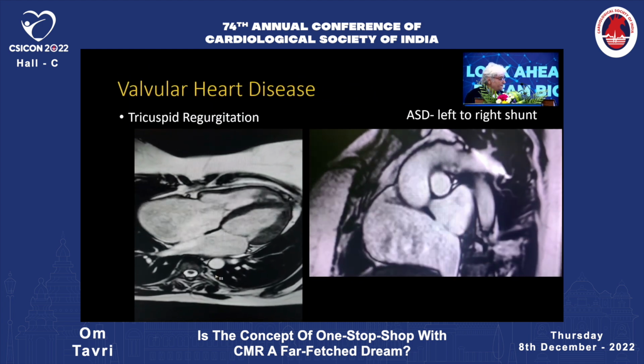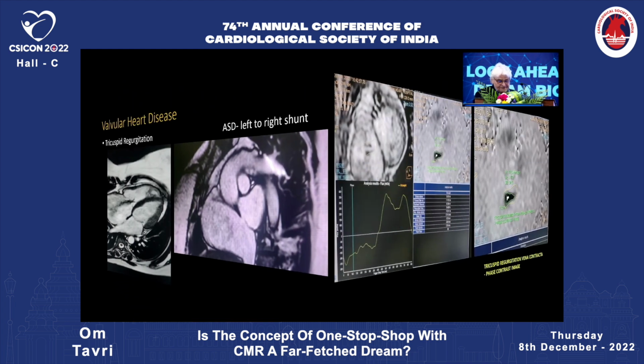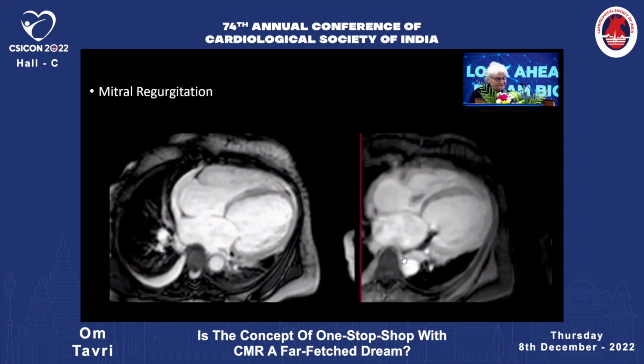Valvular heart disease is an excellent evaluation, and you can see here tricuspid regurgitation with ASD, Ebstein's features, and you can do tricuspid regurgitation vena contracta and phase contrast study nicely, and severe forms can be judged. This is a lateral eccentric jet.